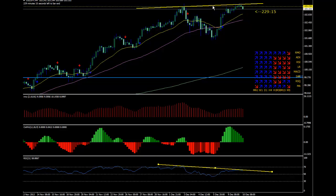You've got to understand where the fundamentals lie and if it's going to be an impact on any currency pairs that you are trading. I hope that helps.